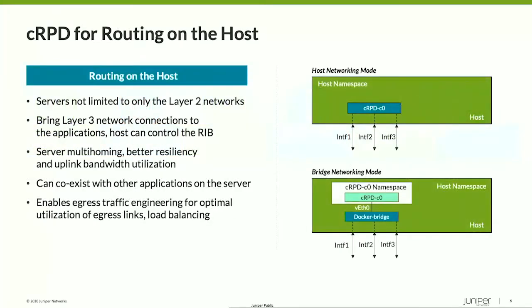Now, let's look into some of the use cases for cRPD. Routing on the host. Why would you need that? If you look at the server multi-homing compared with other proprietary options, with cRPD you get a standards-based eBGP multi-homing solution, and this gives you better resiliency and redundancy in case of node failure. So servers are not limited to layer 2 networks only.